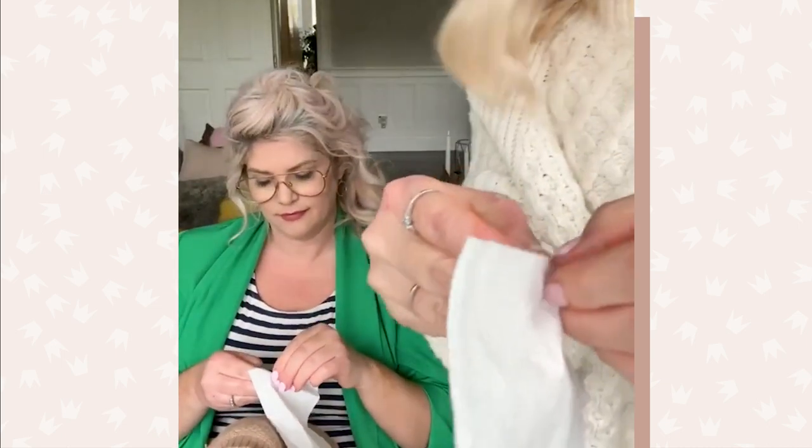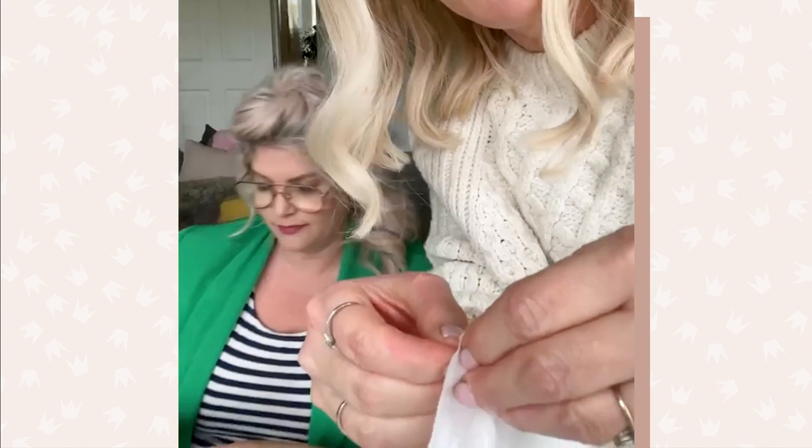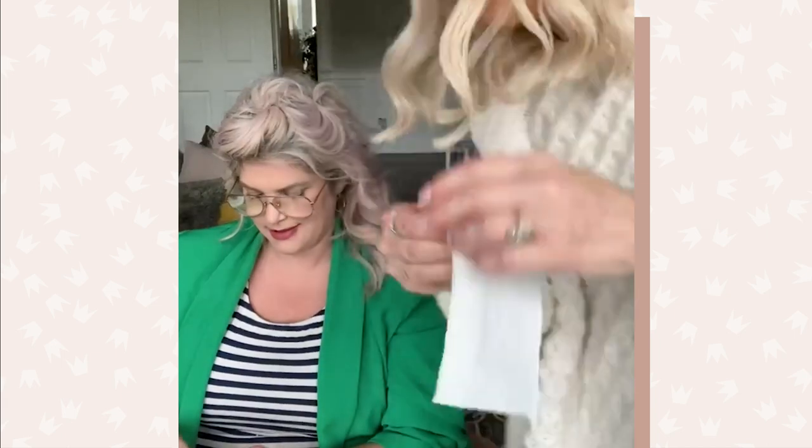Okay, so if you've already got your bold lips on, keep them on. What we're going to do is get a bit of your toilet roll and split the ply. Actually, live, let's not split the ply because I can't get it to do. I'll make it quick. So, what you're going to do is take your toilet roll and blot.